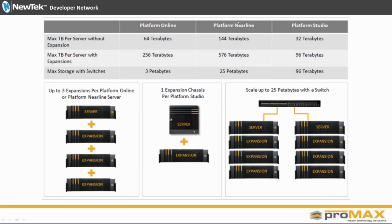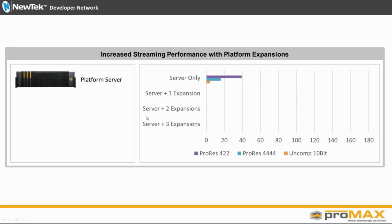The Nearline, I'll just mention this product. It's actually not supported for NewTek workflows as far as recording ISOs and playing back video feeds directly from it. Our Nearline product is really just about dense storage. It's a tier 2 backup server, and that one scales up to 25 petabytes. It's insane. But for all intents and purposes, we're focused on the NewTek stuff right now.